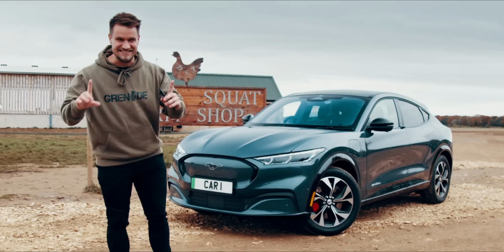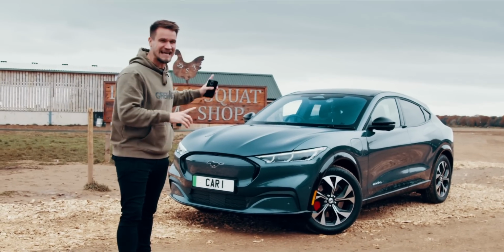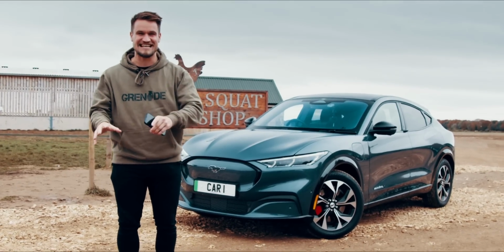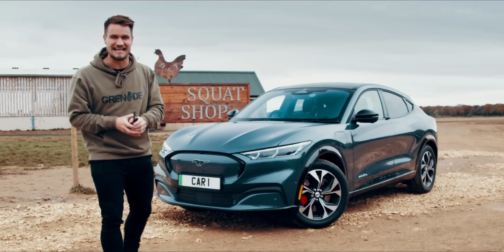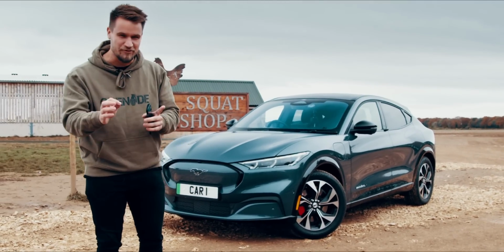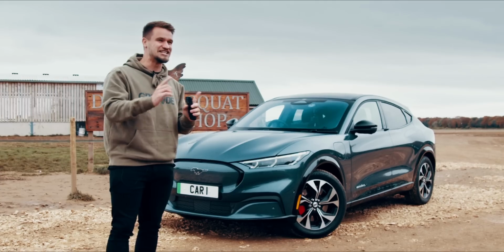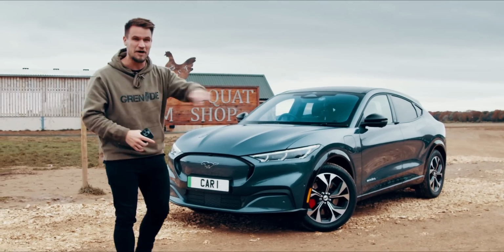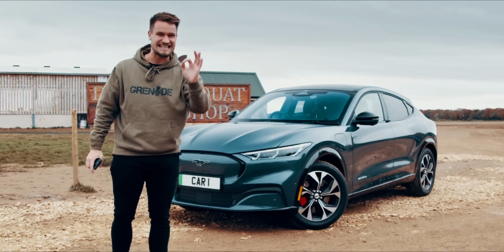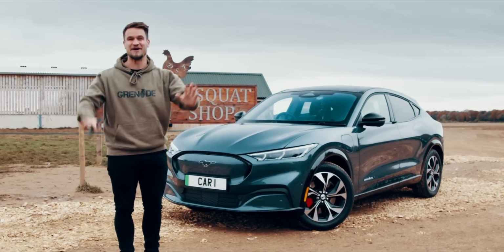And the journey doesn't stop there, because I'm going to be taking the Mach-E into central London and hunting down some supercars to see whether this is the ultimate car to go supercar hunting in. But then Ford have promised me the Mach-E GT, which is the performance version of this. And if this is anything to go by on these country roads, then that is going to be an absolute monster. But I'll leave it there, guys.